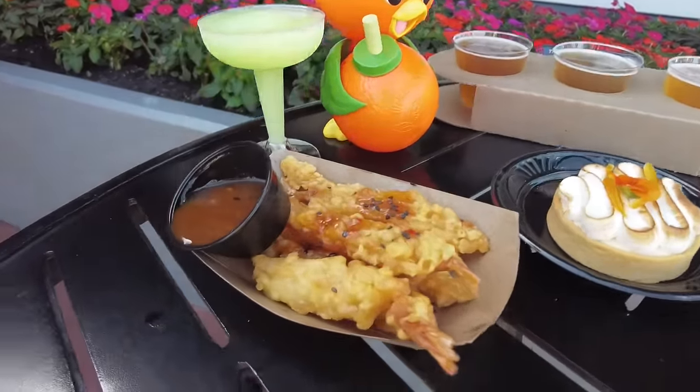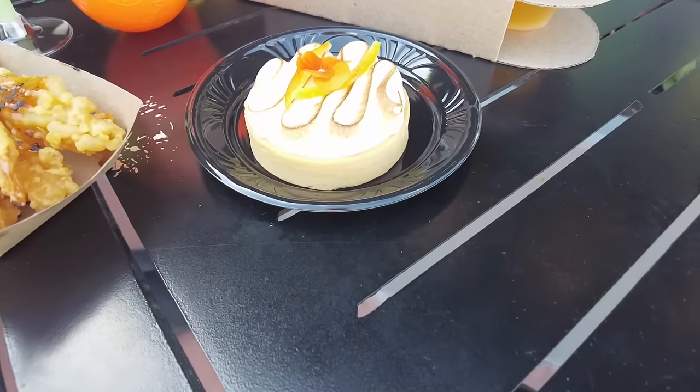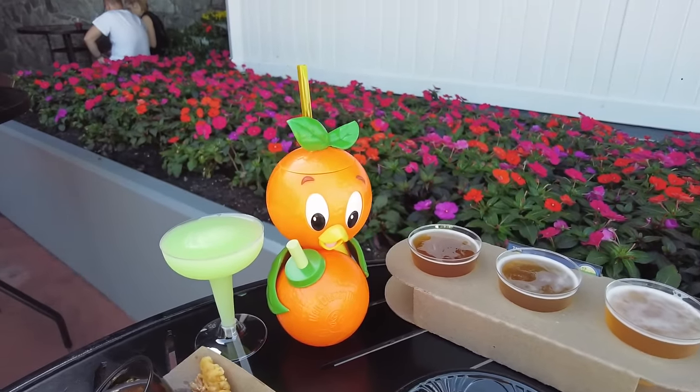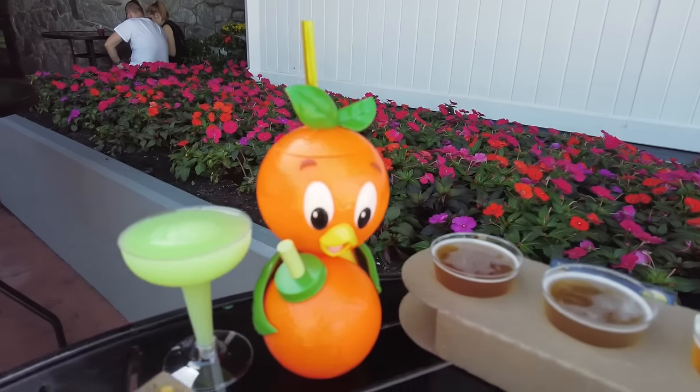All right, we've got our Citrus Blossom spread. Here we have the orange sesame tempura shrimp with orange chili sauce, the lemon meringue pie with lemon curd, lemon mousse, and toasted meringue. In this little orange bird sipper cup, there's the orange lemon smoothie in the souvenir sipper cup. You can also get it outside of the cup, but why would you not want this orange bird cup?